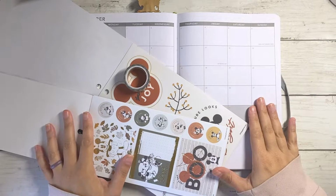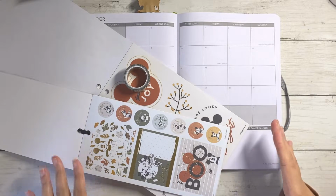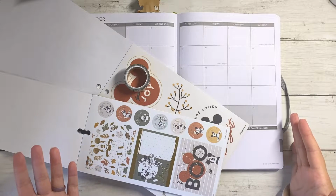I know what you're probably thinking. Is that more Disney seasonal? Yes, it is. I know I've been doing a lot of Disney lately and a lot of Disney seasonal lately. However, with the trip only being 10 days away, it's just been on my brain a lot.